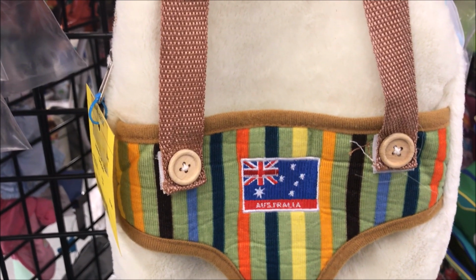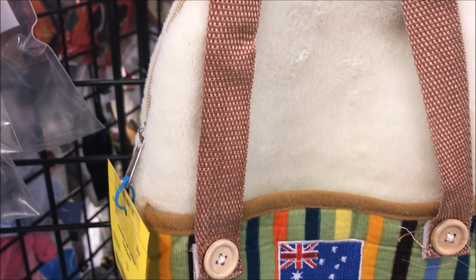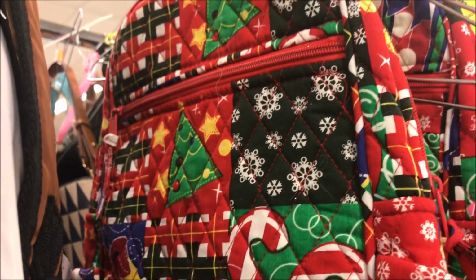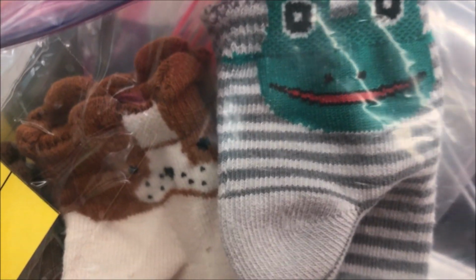Here's something from Down Under. I can't believe that it's all the way here in America. It's a little backpack for toddlers. More unusual find, a Christmas backpack. And there's lots of them here. We have cute socks here, looky there.